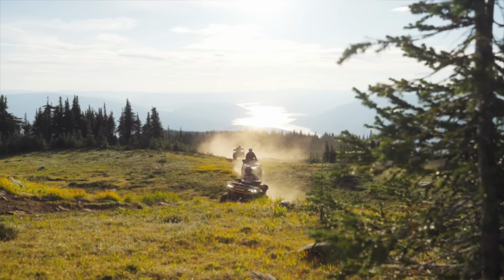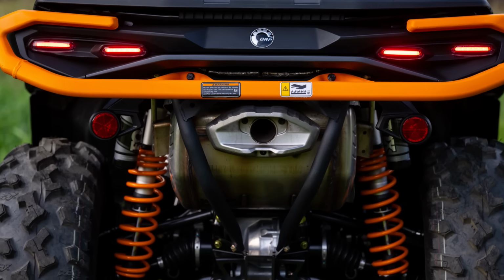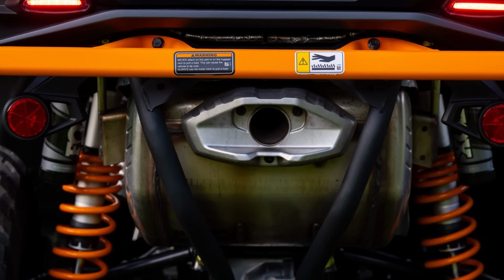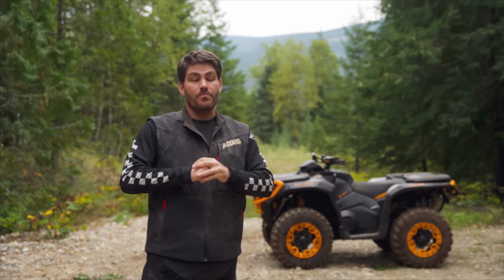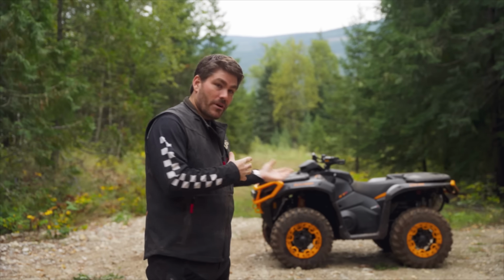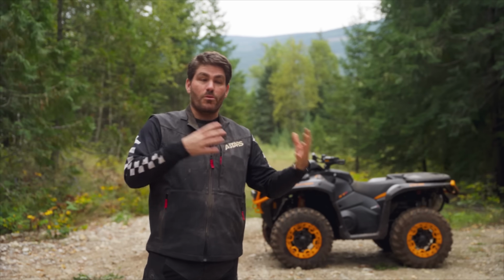There's over 100 accessories that transferred from the G2 Plus line, which is the outgoing Outlander platform. This is a new frame, new suspension, new A-arm geometry. It's 95% new parts is what Can-Am told us. But the outgoing model carried over a lot of the accessories, so there's almost 100 accessories that you can put on this thing.